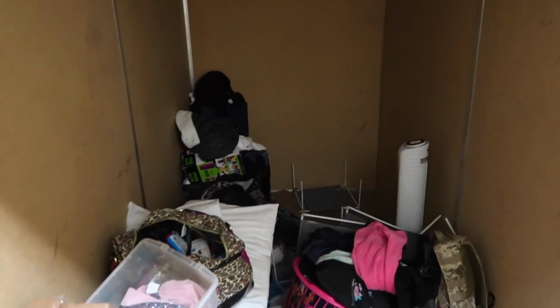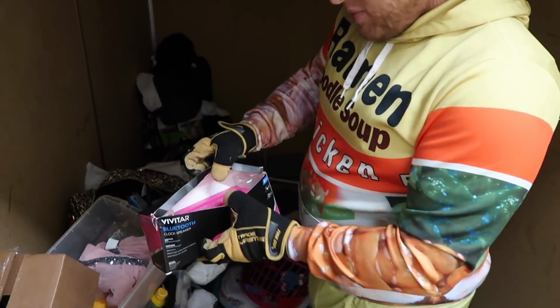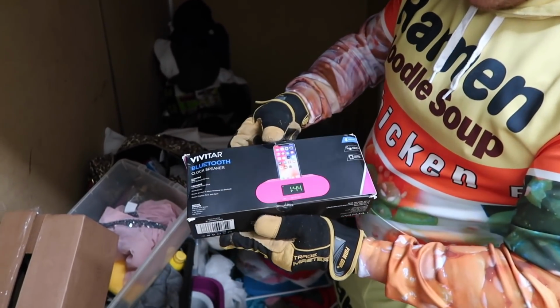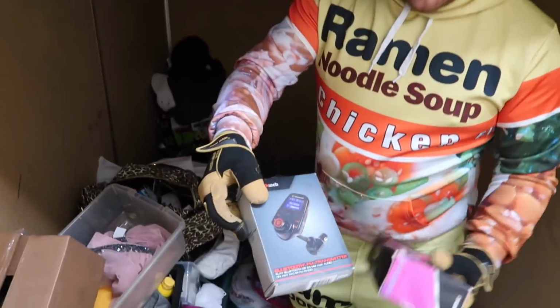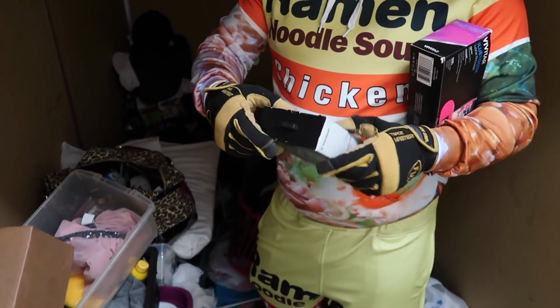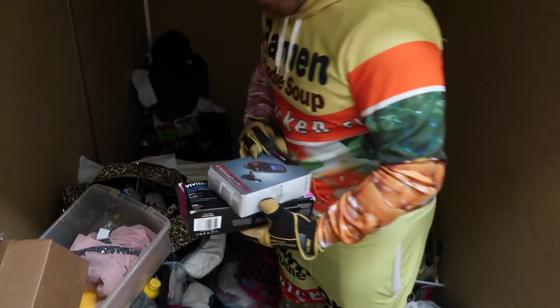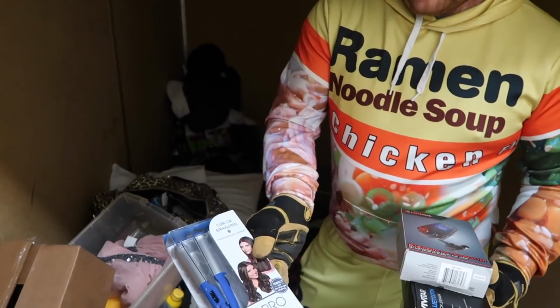Okay, so we have a little Bluetooth speaker. It's in there. You can put your iPhone on there. iPhone and Android. That's still in there. And another one of these accessories. And that's in there brand new. You can see it's in the package still. So, oh, this is brand new.